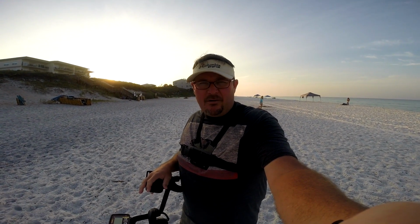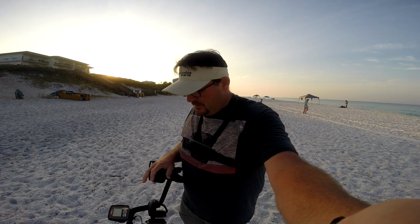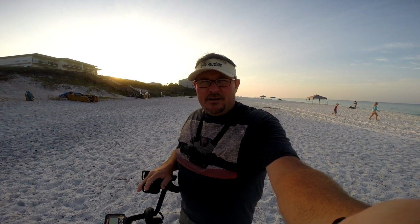SCdigger. We are on the Gulf Coast of Florida, and I can't think of anywhere better to give the Fisher F22 a first run. So we're going to work our way down the sandy beach here and see what we can get into.